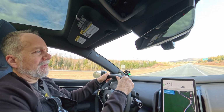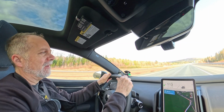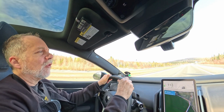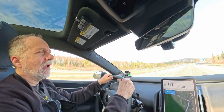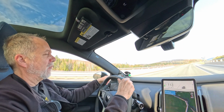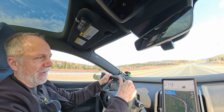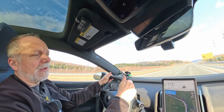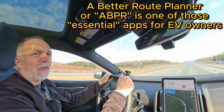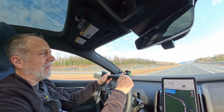Just to try to keep things fairly standardized, I decided to drive at a constant speed, a little bit slower than what I would normally drive. I decided to go at about 110 kilometers an hour. That's GPS certified. I have a little GPS here that shows we're going exactly 110. The car's speedometer is showing 113. And the A Better Route Planner software is showing that we're going 110 as well, because that goes by the GPS speed.